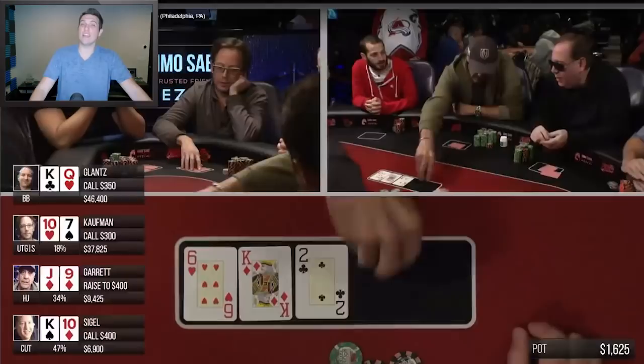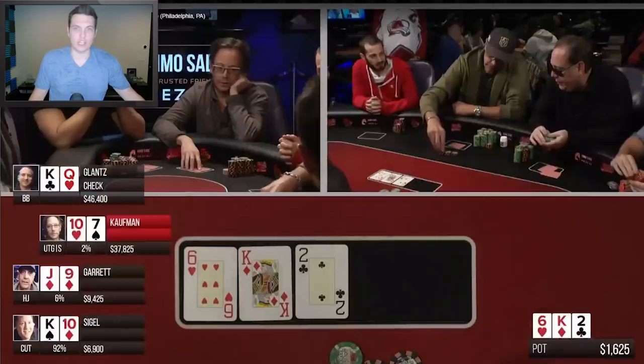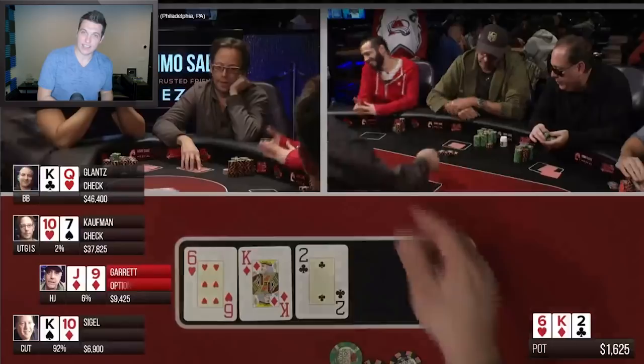Now, this is a bit larger than I'd like to see. On a dry board like King 6 Deuce Rainbow, you want to use a few smaller sizes. Either your opponent has a king and will call, or they don't and they're going to fold, unless maybe they have a hand like Ace 6 suited. But in general, most hands either hit this flop kind of hard or brick, and most hands brick on a dry board like this one.